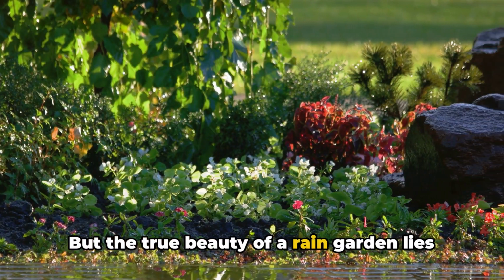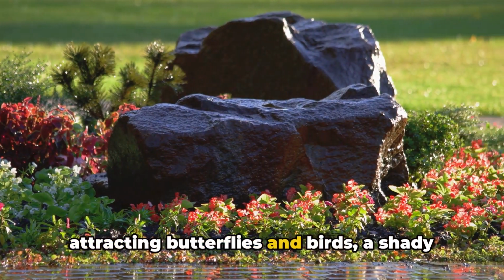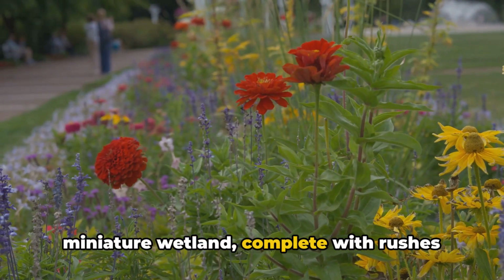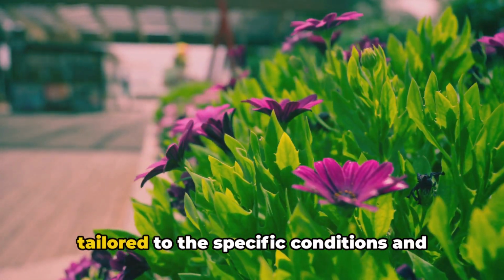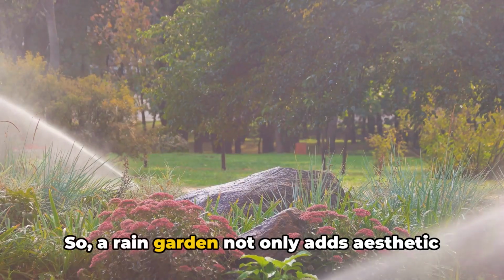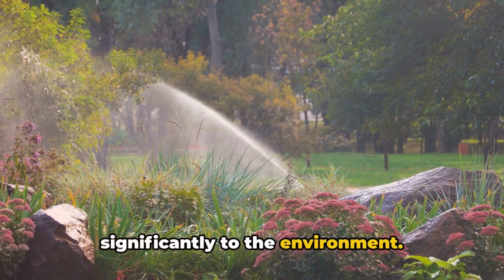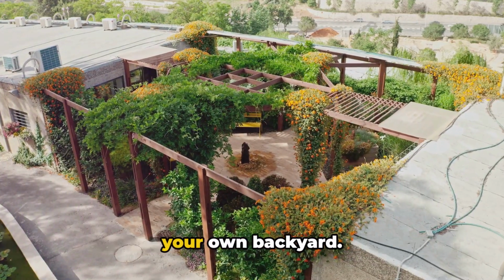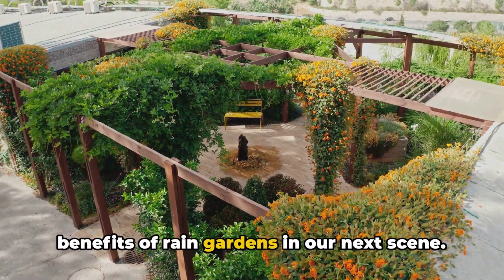But the true beauty of a rain garden lies in its versatility. It can be a colorful flower bed attracting butterflies and birds, a shady retreat with ferns and moss, or a miniature wetland, complete with rushes and frogs. Each garden is a unique ecosystem, tailored to the specific conditions and the personal preferences of the gardener. So, a rain garden not only adds aesthetic value to your yard, but also contributes significantly to the environment. It's a small step towards a greener, more sustainable world, and it all starts in your own backyard. Stay tuned as we delve deeper into the benefits of rain gardens in our next scene.